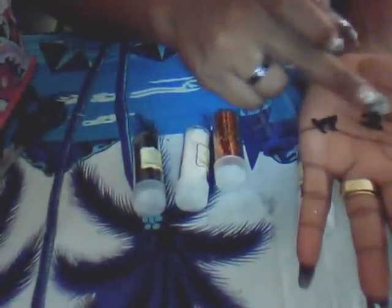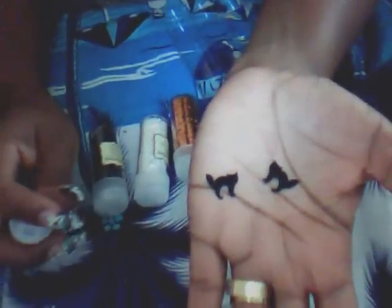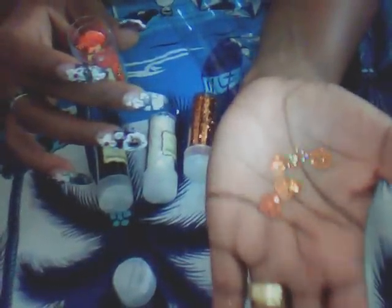Anywho, so then we have the cats, and they're in silver and black again in different sizes. So here we have the large cat. Very nice. Thank you, Rachael girl. Then we have the pumpkins. Again, different sizes. You have orange, you have bronze. Ooh, they're shimmery. So that's the pumpkins.